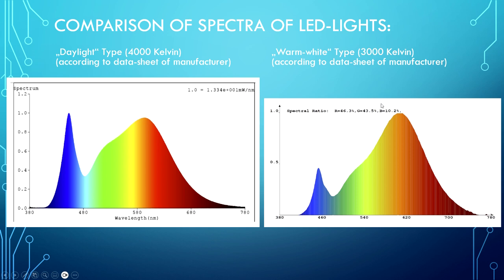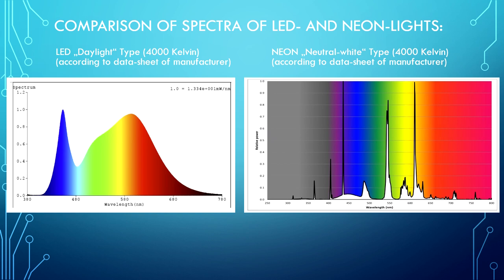So this is much better and nicer light for us, I would argue. Just a quick comparison with what used to be the technology with neon lights. Here you see there is a vast difference. Neon light essentially has very small peaks with very high level and not much in between. That is the reason why neon light very often is not very satisfactory for the human eye.